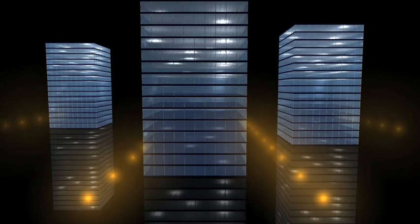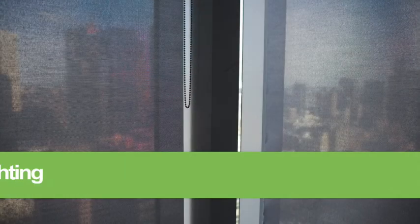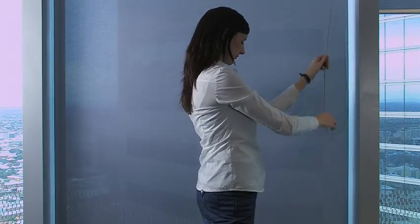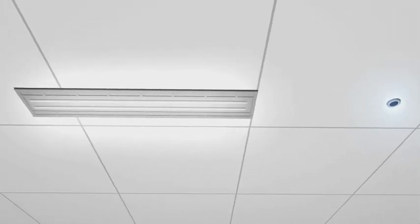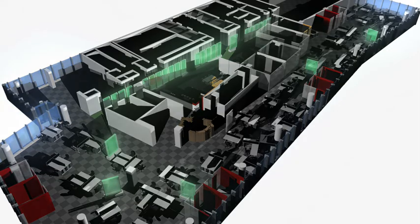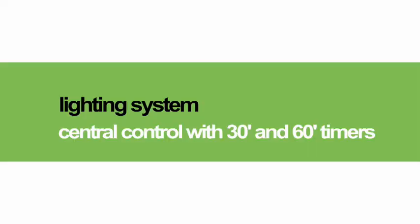Where other commercial buildings might be lit with artificial lighting day and night, our office is provided with abundant daylight from large windows around the perimeter of the workspace. Blinds regulate the intensity of the incoming light during the day, and motion and light sensors are installed across the floor to switch lights on and off depending on natural light and the movement of people. All lights are switched off through a central control outside regular business hours and can only be switched on with 30 and 60 minute timers.